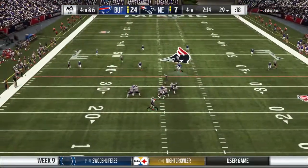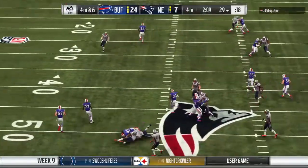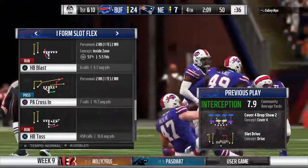Got to try it here. He's back to throw. But when this ball's tipped and intercepted. Picked off at the 49. And his guys will set up shop at midfield at the 50-yard line. He was looking for Gronk that time.